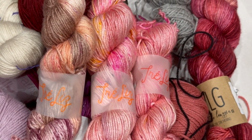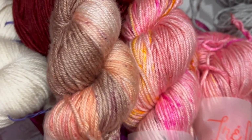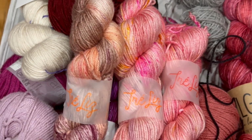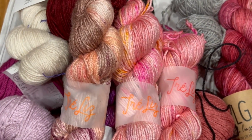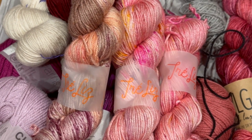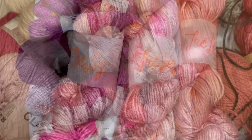Okay, so I did another dive in another place that I had some DK weight yarns, and I found these 3 from Trey Liz Yarn. She did give it to me to use in conjunction with each other to make a hat or a cowl or something that could be a fade. However, since we're only using portions of the yarn, I think I could still get a good fade even if I use a portion of these colors.